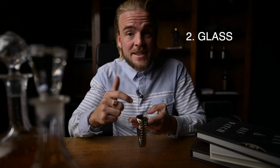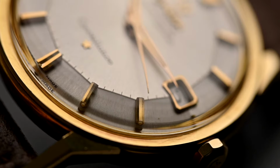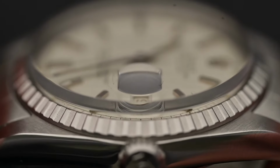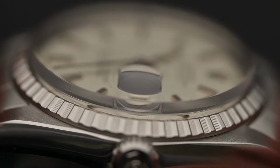Second, check the glass. How's the overall condition? Does it have scratches or breaks, or does it look like new? Original glass out of its time is rare and can lift the value slightly. And it tells you a lot about how often the watch has been worn. But to change a broken glass is not expensive and not a deal breaker.